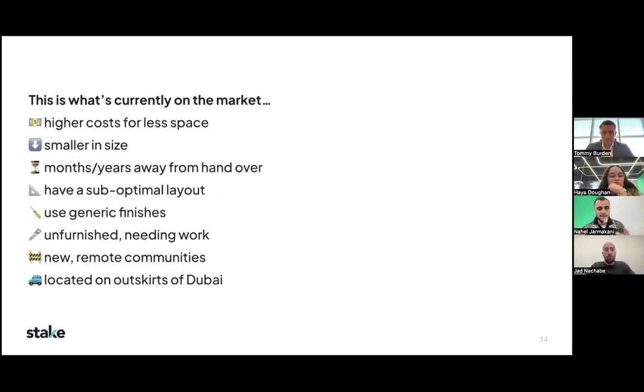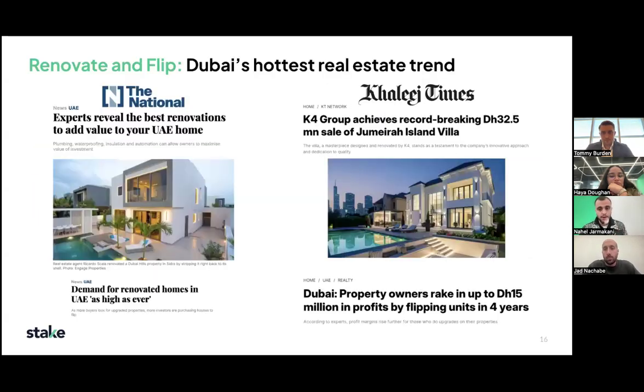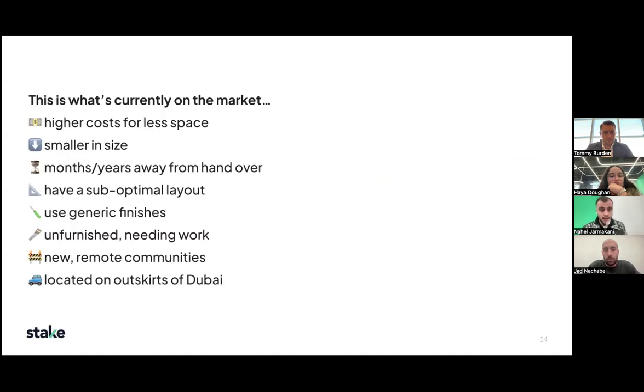Then more on the qualitative side, just more conceptual. What are property buyers in Dubai looking for? The fact is there are a lot of off-plan projects coming online. They tend to be smaller in size than existing properties. If you buy off plan, it tends to be years from handover. They don't always have the best layout.